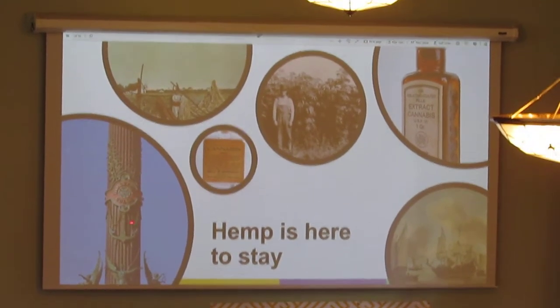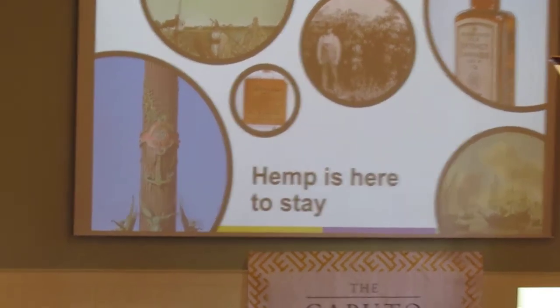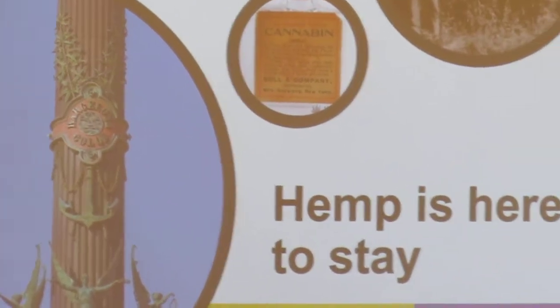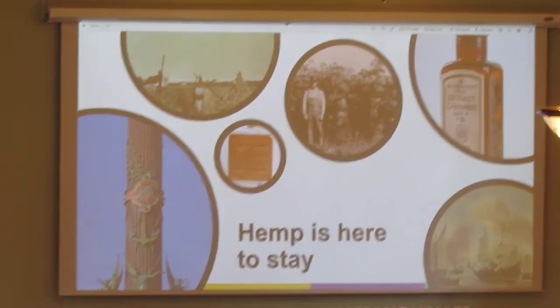This is, by the way, Christopher Columbus' column in Spain. It shows hemp here. Yeah. So we all know this. It had its place in the past. We did not apply today's technology to this plant for 80 years.